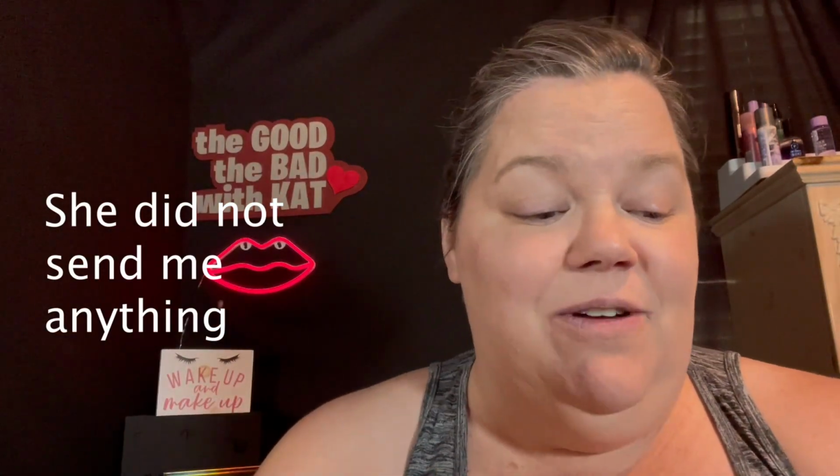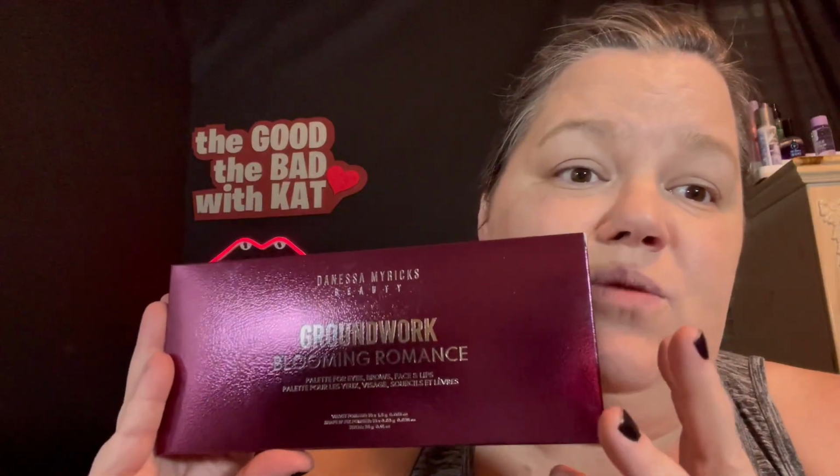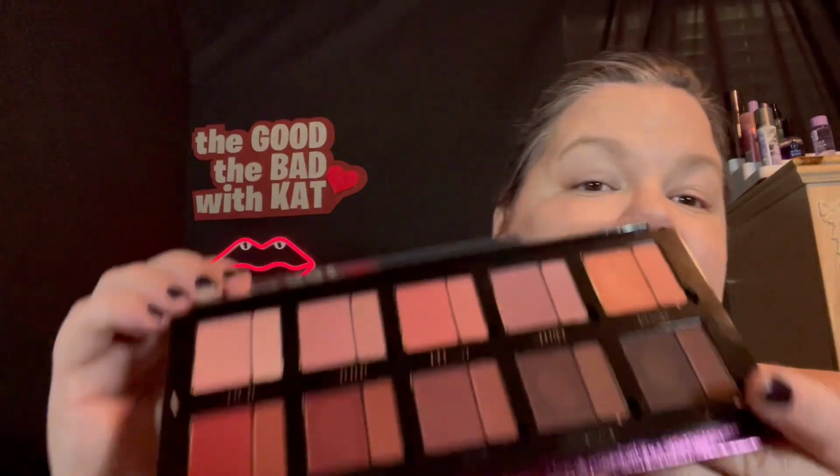But anyway, today we're filming with Danessa Myricks' Blooming Romance Groundwork Palette. This is an interesting palette. I actually have been waiting to film with this first and foremost because it's beautiful, but I am a little overwhelmed myself by it. So it smells wonderful though.